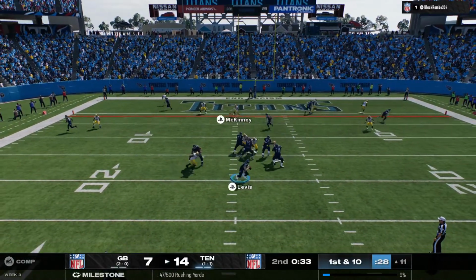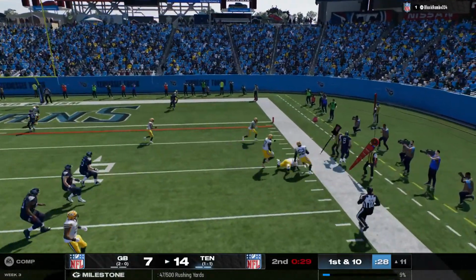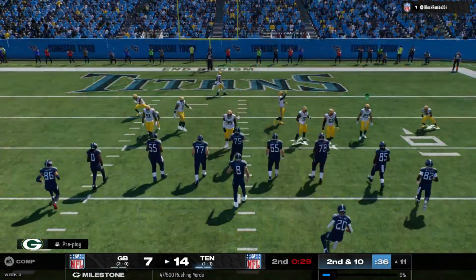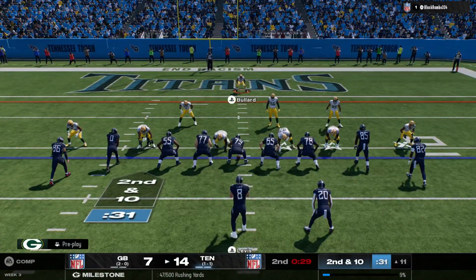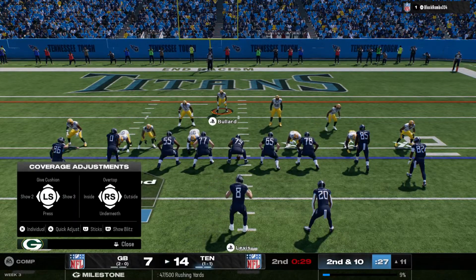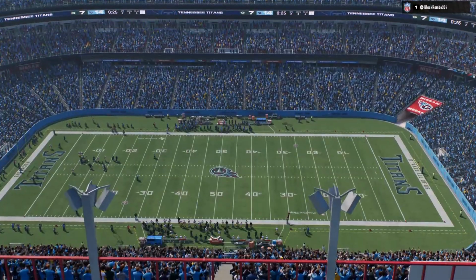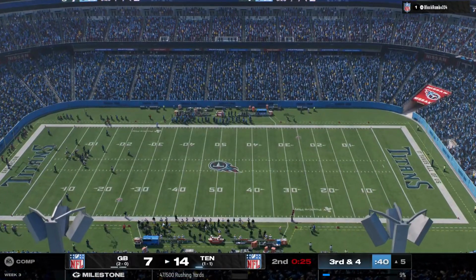Now Levis. And he did a pretty good job there to get back to the line of scrimmage as he's chased out of bounds. On 2nd down, Levis. He'll look for Pollard out of the backfield. He'll get about 6 before he's taken down.